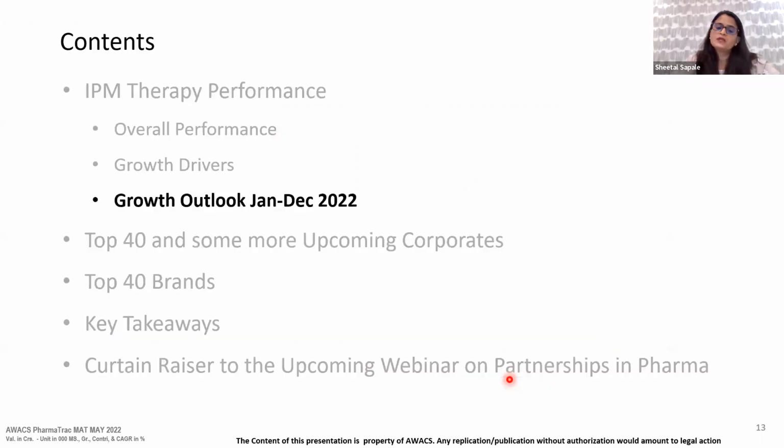Coming to the growth outlook. Based on all these studies, we looked at how the different parameters are impacting the growth drivers of different segments, and how the different categories within each of the therapy areas are getting impacted, and we have arrived at a growth outlook. I wouldn't say that this is something which would definitely happen, because things keep changing. But looking at the long-term trends of the market, what has been happening in the last 6 months from January till May, the COVID disruption, and how the market has behaved in the last 4 to 5 months, we have arrived at a growth outlook for the year January to December 2022.